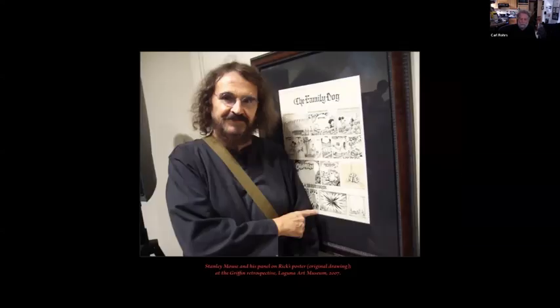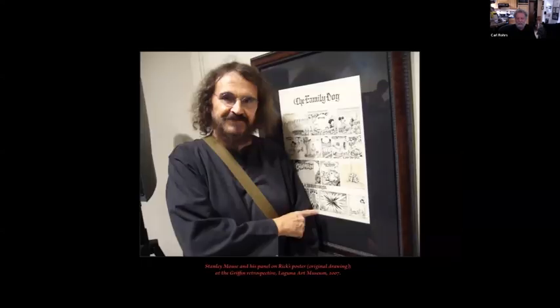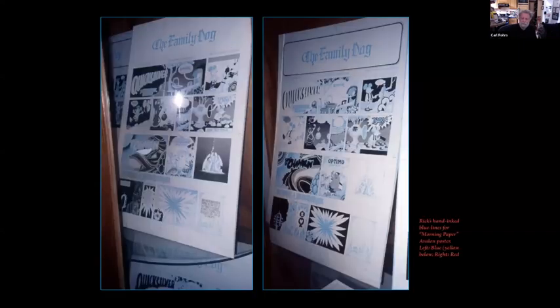And I think the next slide is, can you see down here that there's an empty panel that Rick isn't drawing here? He said he got down to the bottom and he couldn't think of one more thing to do. So he asked Stanley to put in that panel. So at Rick's retrospective in Laguna in 2007, I got Stan to point at his panel in the original.